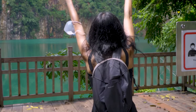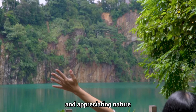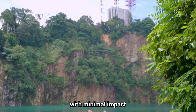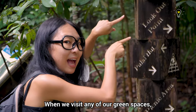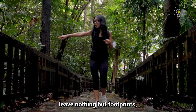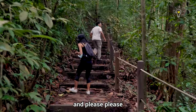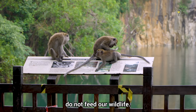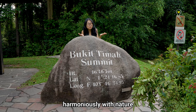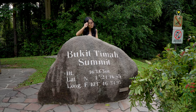Most importantly, we will be living among nature, and we can do so by experiencing and appreciating nature with minimal impact to our biodiversity. When we visit any of our green spaces, take nothing but photographs, leave nothing but footprints. Stay on designated trails, keep your voices low, and please, please do not feed our wildlife. Let's all learn to live harmoniously with nature so that we can share its beauty for future generations to come. Just keep thinking!